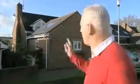Moved into the property around about 5 years ago now. First thing we did was to do loft insulation. We then thought about solar panels. The owner of the Green Energy Centres, Danny Godfrey, is a man who takes his work home with him. Of course, we've got low energy light bulbs throughout the whole of the property. And of course, a wood burning stove. And of course, these are fueled by the briquettes, which are recycled briquettes.